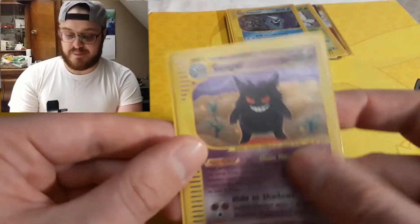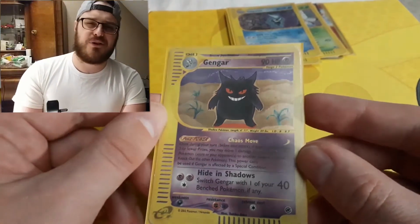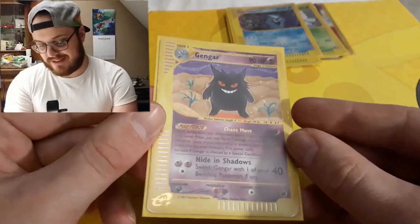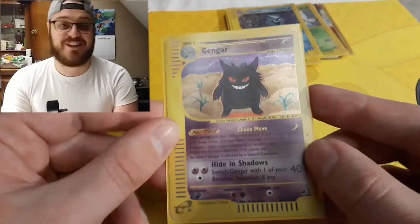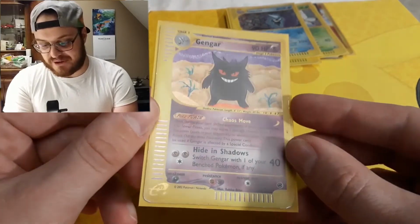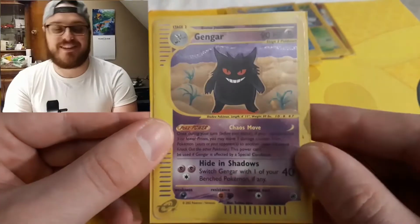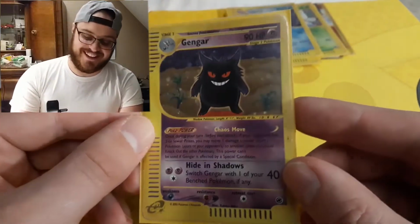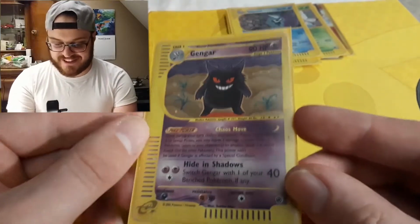And then Gengar. Paid a bit more for this one. I think I paid like 4 euros for it. But yeah, it's a Gengar. What you gonna do, right? Such an awesome card. Much better than most other Pokemon, because it's so cool. Look at that evil smile. It's like, yeah, I'm going to murder you all. I don't know. Something like that. Chaos move. Hide in the shadows. Yeah.